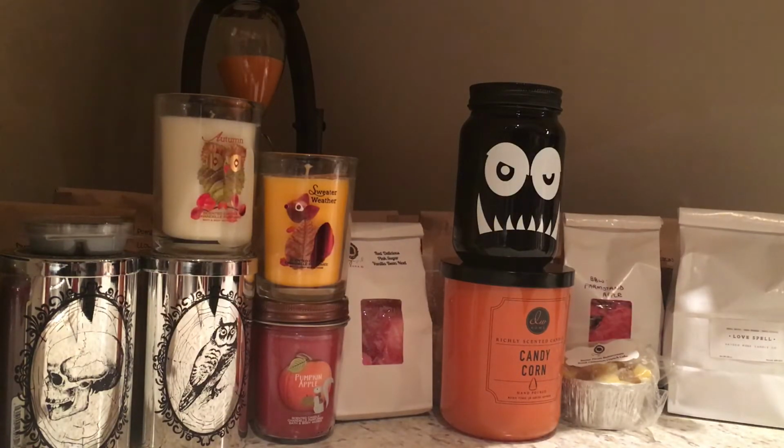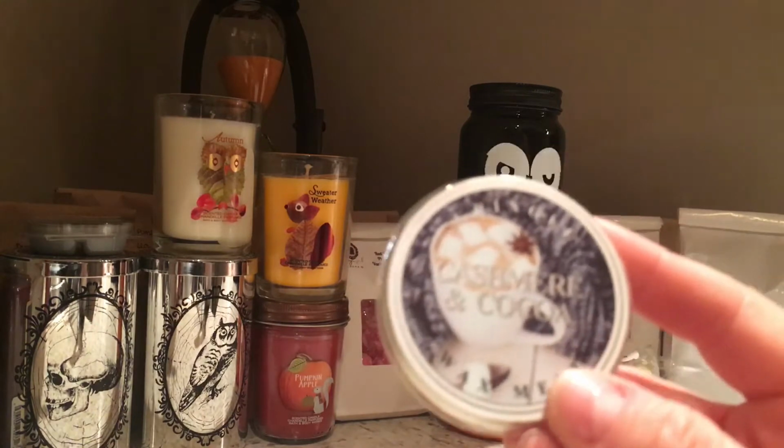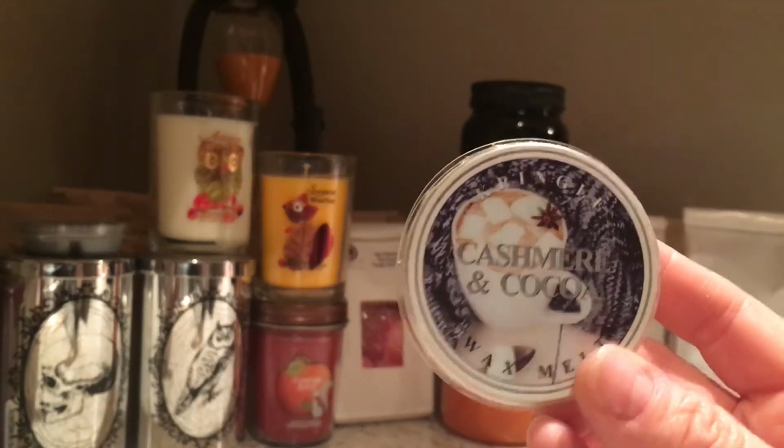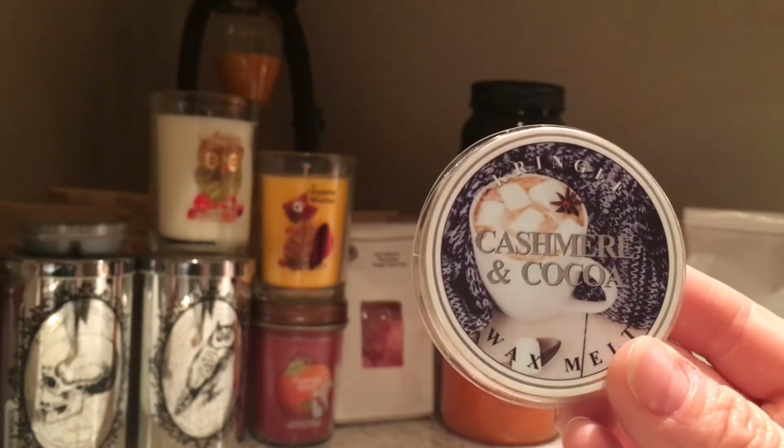And I'm going to do some Kringles. These ones were in my melting basket for the month of September. I just didn't get to it. And they're so divine on cold. I hope they do half as good when warmed as I feel that they are on cold. So this is Kringle.